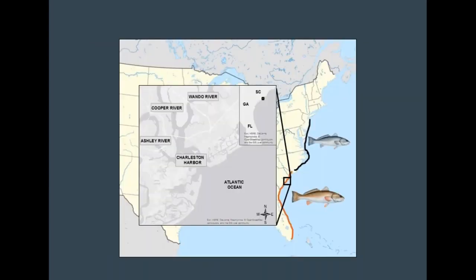Red drum exist all along the Atlantic coast in two genetically distinct stocks. My study focused specifically on the southern stock in the Charleston Harbor estuary. Juveniles live within the estuary, and then once they reach sexual maturity, they move offshore. So juveniles are spatially separate from the adult population.